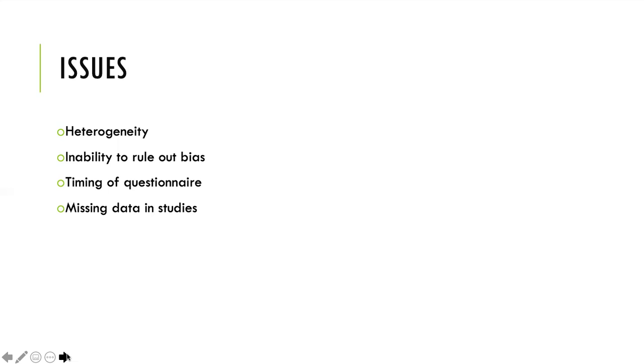some studies were left out, some studies were included. Another issue with this systematic review was the timing of the questionnaire. It's not very clear when this questionnaire was distributed. Was it in the preoperative phase? Was it 24 hours after the patients had been operated, or 72 hours? There was a study where patients were given the questionnaire at 72 hours, and we know that if a patient is to tell you about the experience, 24 hours as compared to 72 hours is definitely going to be different.